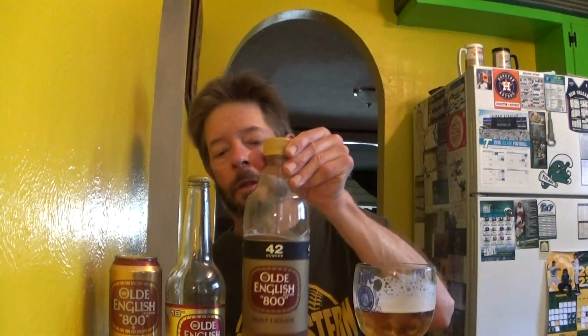So how would I score Olde English 800 brand malt liquor? Malt liquor, always malt liquor. I think it's good. Might have preferred it back in the old charcoal filter days under Pabst, but those days are gone. Yeah, it's good. The 8%'s a little tough to take. I don't know what Canadians think about Olde English 800. They're getting a different product.